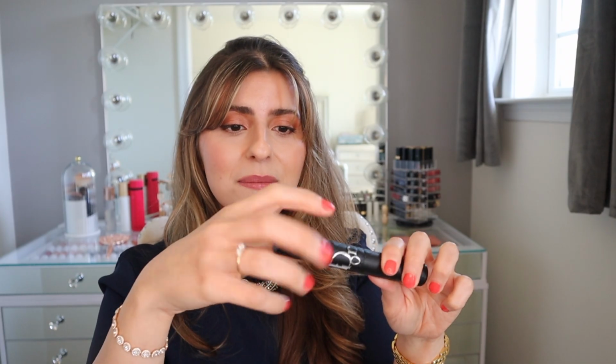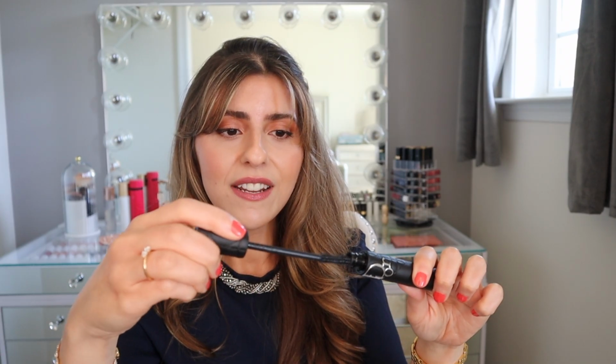But this mascara has a very interesting wand. It really gets into those hairs. It's not as stiff. This mascara really volumizes the lashes. Now I will continue to use this and I'll let you know how it goes and whether or not it flakes throughout the day. But for first use, I really do like it.